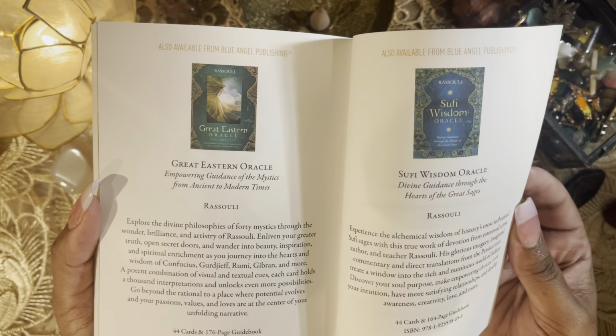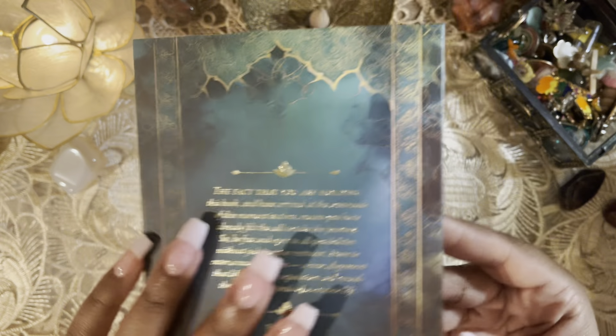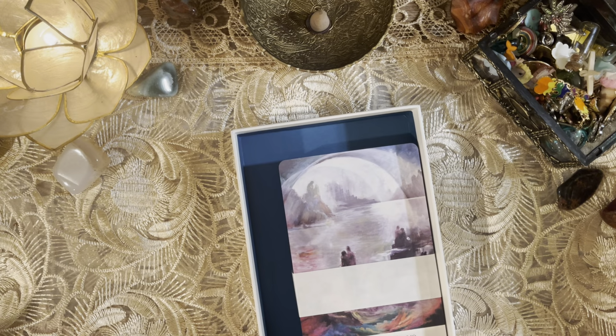That's one I really, really want as well. I did not get that one yet, but I really was interested in that as well. So it goes into some other decks, and that's it. All right, really beautiful guidebook. Seems like it's going to be really informative.